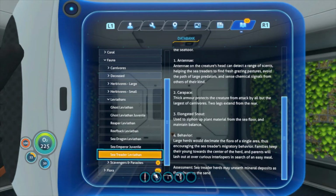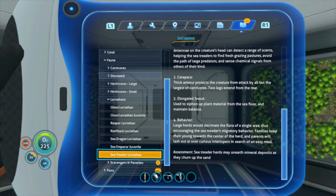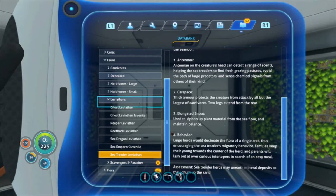Carapace. Thick armor protects the creature from attack by all but the largest carnivores. Two legs extend from the rear. Okay. Elongated snout. Used to siphon up plant material from the seafloor and maintain balance. Behavior. Large herds would decimate the flora in a single area, thus encouraging sea treaders' migratory behavior. Families keep their young toward the center of the herd, and parents will lash out at over-curious interlopers in search of an easy meal. Assessment: sea treaders may unearth material deposits as they comb the sand.